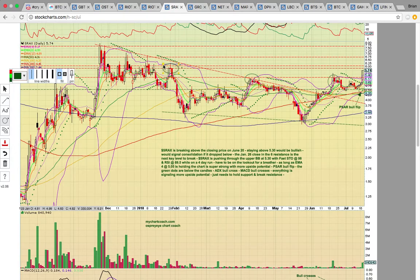Now this $6 zone from back here in January is going to be the level. You've got this $6 to $6.25 zone. That's where these candles were all at in January. And if it can get above the second red line, that's the highest close for 2018. A close above that level would put 675 and then 775 on deck. That's these two high closes here.